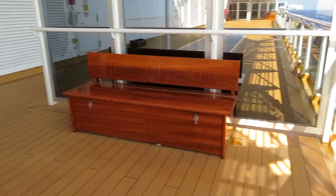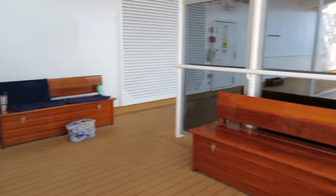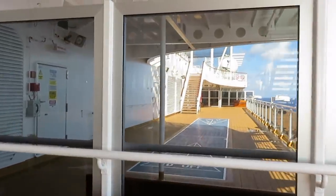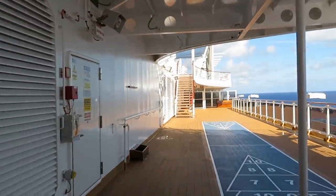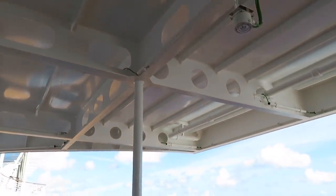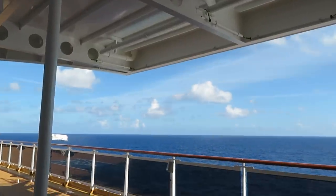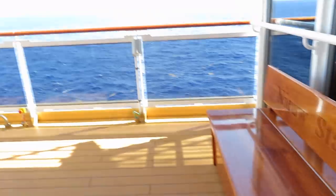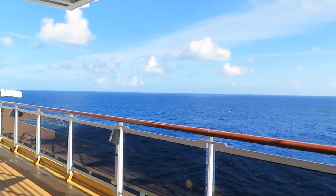So there's a bench here, a bench here. This is where we're sitting. We just grabbed a couple of towels and are hanging out a little bit. There's shuffleboard right here. You go up one deck and that is the sports complex with basketball. There's actually a hot tub right above us. There's a whole big area with more lounge chairs, but of course it's in the sun right now. Another one right here. You know, just watching the ocean go by.